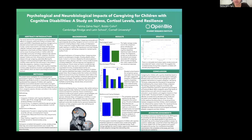And as you can see, I have another graph, and the blue dots represent the comparison group, where there's a notably different trend with higher anxiety scores associated with higher cortisol levels, suggesting that increased anxiety among these caregivers correlates with elevated psychological stress. And the green dots represent the control group.